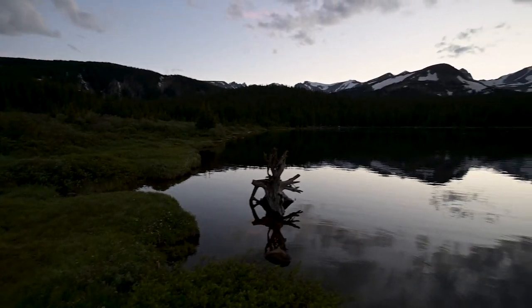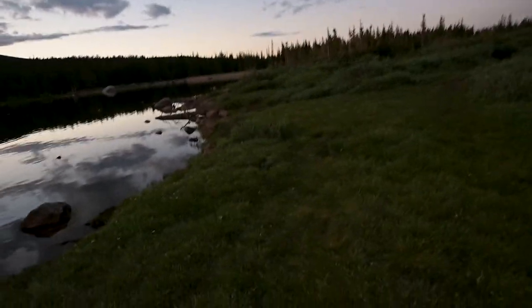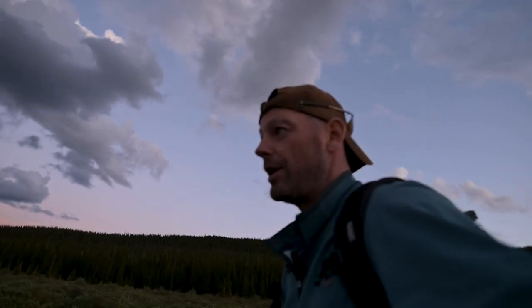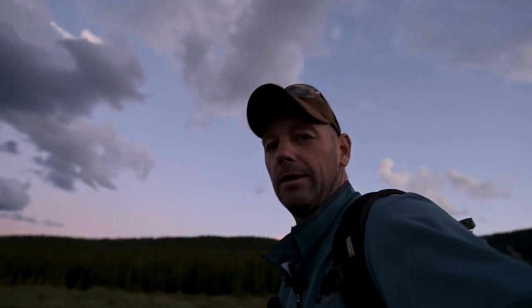Time to say goodbye to Brainard Lake. I didn't get the big explosion of color I was hoping to, but we'll see how it goes. I think I got some good shots. I'm just not sure what's going to come out of there. So hopefully it was a good day.